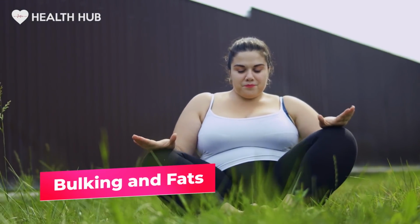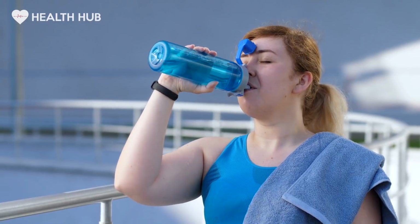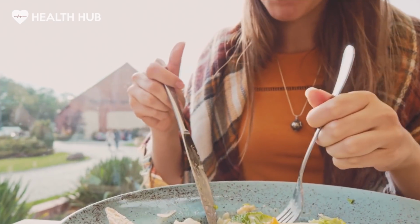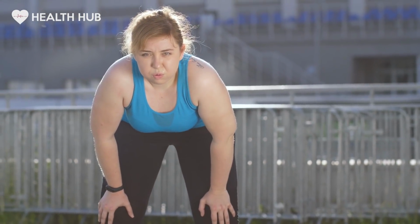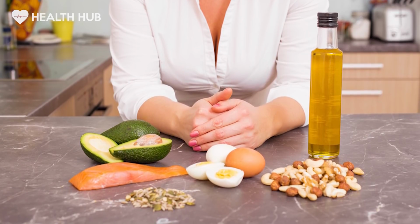Bulking and fats. Most people don't have a problem with consuming too little fats while bulking. However, every once in a while, you will see someone on an extremely high carbohydrate/low-fat diet, which puts them at a disadvantage when bulking. For one, your hormones like testosterone are made from fats. Low-fat diets have been shown to reduce hormone levels.